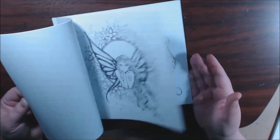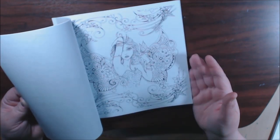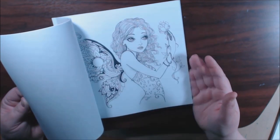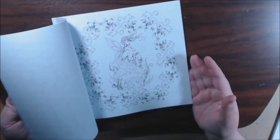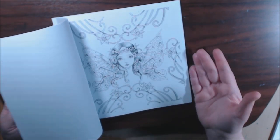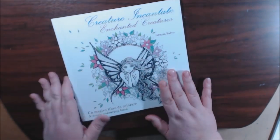I had this book in my cart for a long time and I wasn't sure if I wanted to get it or not. And then when Flowers and Gems came out, I was like, this illustrator is amazing. I'm going to buy this book. And that's exactly what I did. I couldn't find a flip of it online, but really, really pretty.